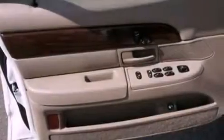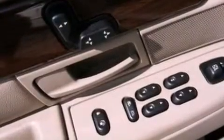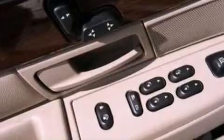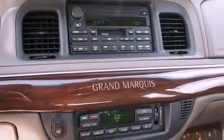Features include a multi-link rear suspension, aluminum wheels, traction control, dusk-sensing headlights, a passenger side airbag, door reinforcement beams, air conditioning, and power adjustable gas and brake pedals that enable you to change their height and distance to fit your body, rather than you fitting to their positions.